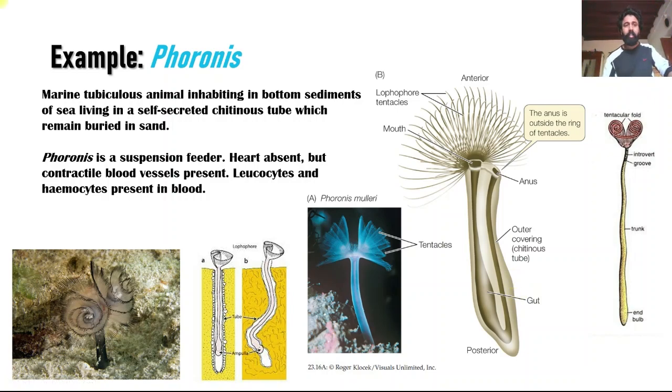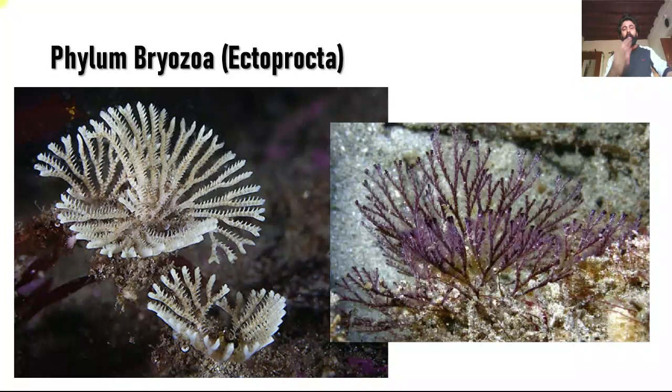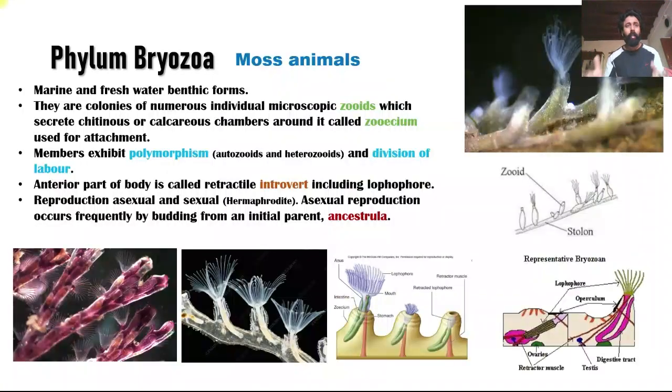So moving further to Phylum Bryozoa, it is also known as Ectoprocta. Look at this image. It doesn't look like an animal, but seems to be a plant or moss, which can be seen distributed on the ocean floor. So the Phylum Bryozoa is commonly known by the name moss animals. It looks like a mat of moss which is distributed evenly on the ocean floor.